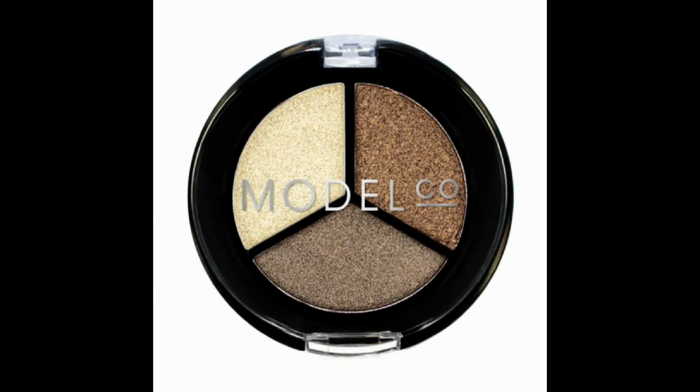Okay, another full-size item is from Model Co. This is the metallic eyeshadow trio, and the name of it is Tropez. So you can see like a creamy shade, you can see a brownish shade, and then a darker brownish shade. All three of those are metallic. This is full size. Again, it's from Model Co.